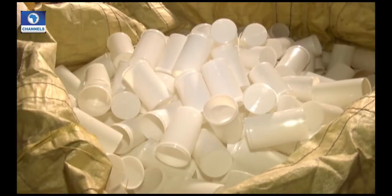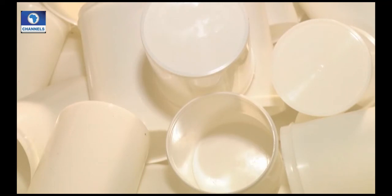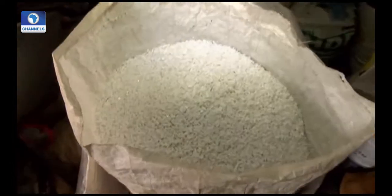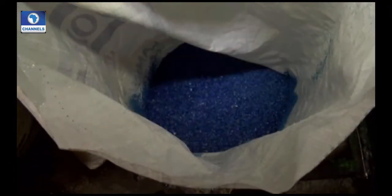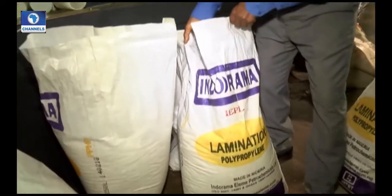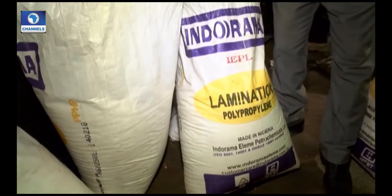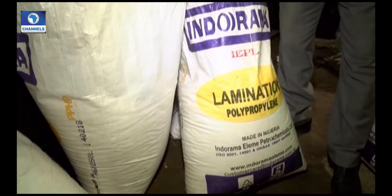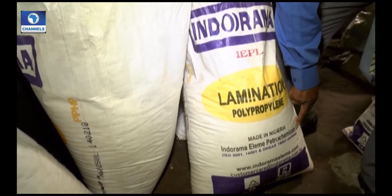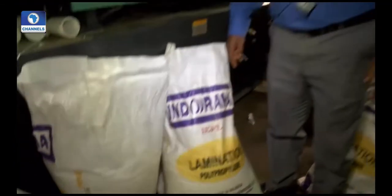The manufacturing process of plastic packaging is quite simple, provided the right machine is used. Raw materials are like this. You go down now, you will see that we buy them locally from Indorama, LMA Petrochemical, made in Nigeria. That's where we source our raw material.